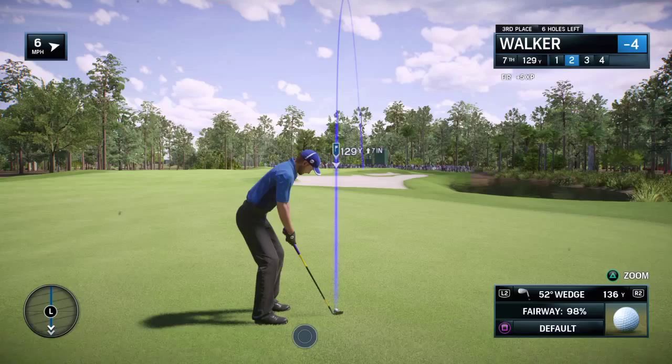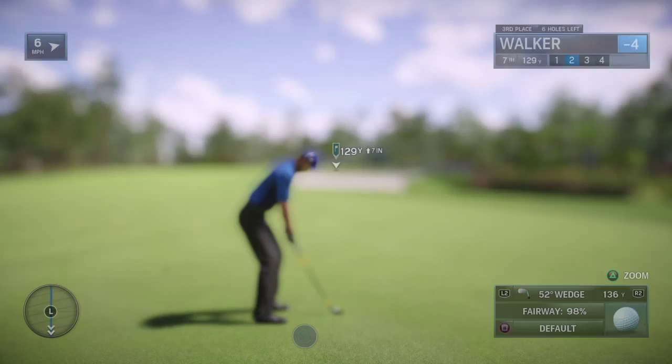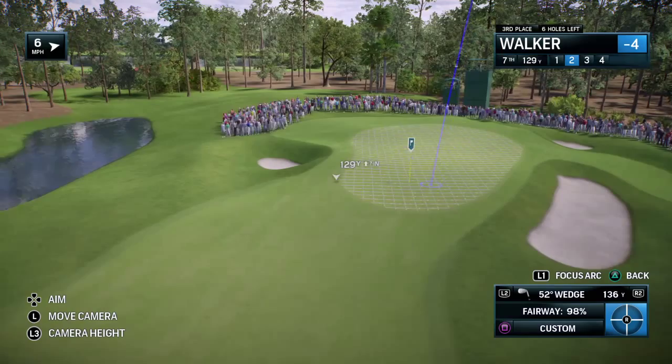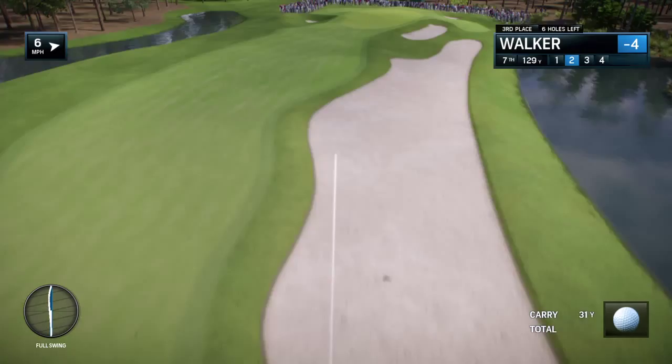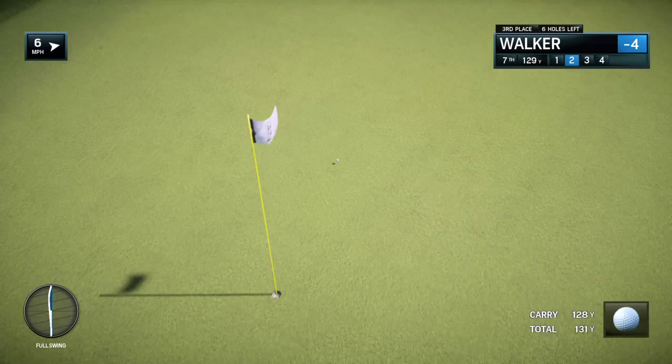Frank, you've been there. What's the best way to approach this next shot at the seventh hole? There's a lot of mounding on this seventh green, to the right and the left. You can use those mounds to kick the ball to the flag. Should be safely on deck. That will be a great look at birdie.